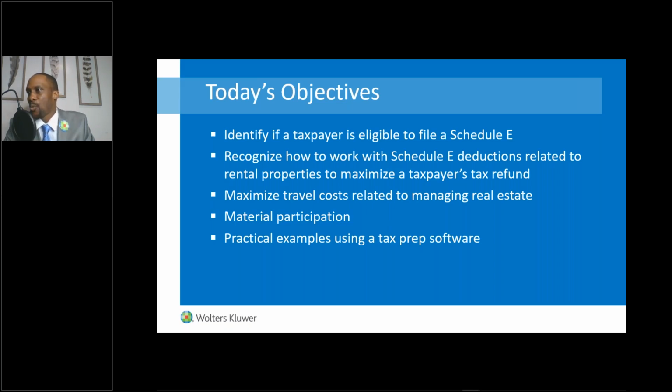So we're going to recognize how to work with the Schedule E deductions related to rental properties and how to maximize that taxpayer's refund. We have some great examples that we're going to walk you through, and then also maximizing travel costs related to managing real estate. That's going to be amazing. And the big topic, material participation. That's one of the most litigated topics, especially for real estate professionals, litigated cases.